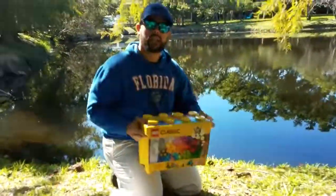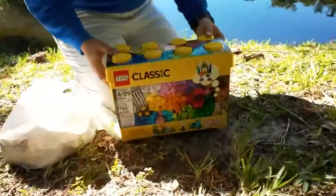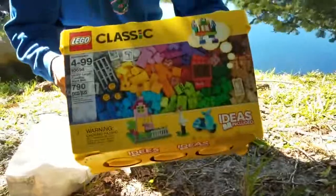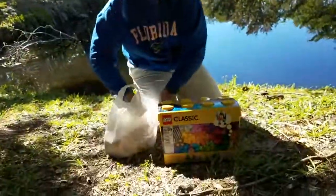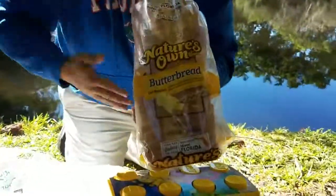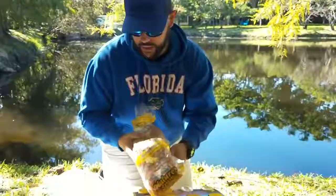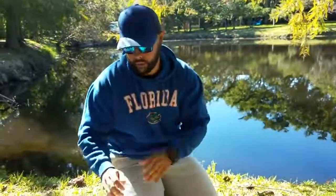Now, we have made it to the spot with our Legos. I have about 790 pieces to make, potentially, the coolest fish trap on YouTube. Now, I have what I need right here. I have my Nature's Own butter bread. You know what I'm saying? Butter. Everyone loves butter. As well as the fish, it's a very, very good, well-known bait down here for us.